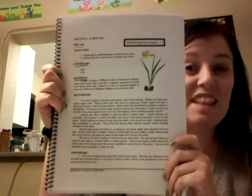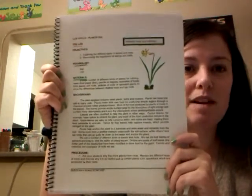So the first one, here we go. This is a pre-lab. This is leaf rubbings. I knew it was something like that. Leaf rubbings. So she has leaf rubbings on here, and we're going to do that, follow the instructions. We were going to do it this weekend, but that fell through.